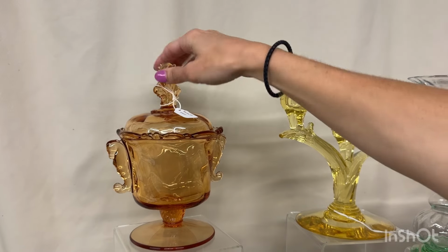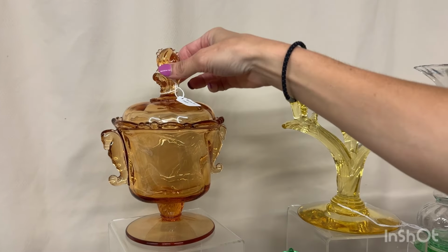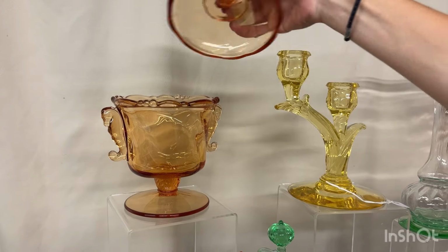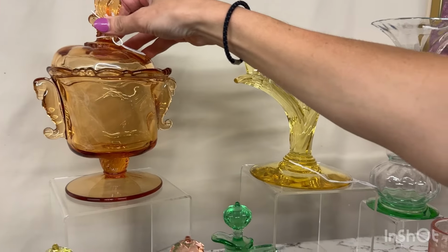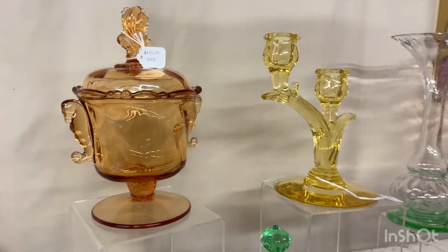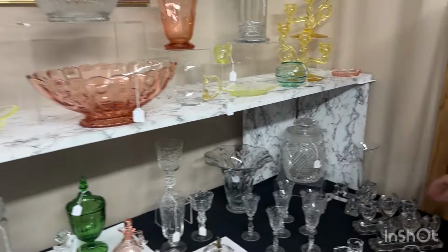Waverly Seahorse Handle Candy Jar, and this is in Fred Harvey Amber. Don't be fooled by the ones in Sunshine Yellow. The ones in Sunshine Yellow look like that Crocus candle holder. They're actually yellow. This is actually amber. $450. Go to the other end. What have we got?